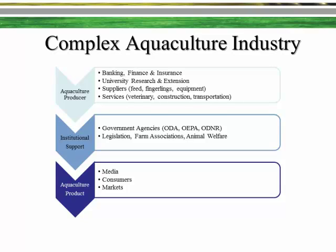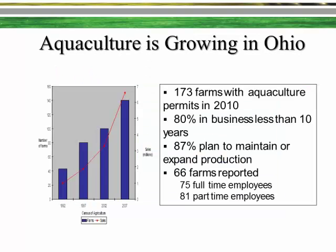They're going to have to deal with government agencies like the Ohio Department of Agriculture, the Ohio Environmental Protection Agency, and the Ohio Department of Natural Resources. There's a lot of legislation regarding aquaculture, dealing with farm associations like the Aquaculture Associations and Ohio Farm Bureau, and of course an increased emphasis lately on animal welfare. And then the desire for the product is dictated by the media, what consumers want, and what markets are available. So simply knowing how to raise fish is not enough anymore. You have to know a lot about all the different intricacies of the aquaculture industry.